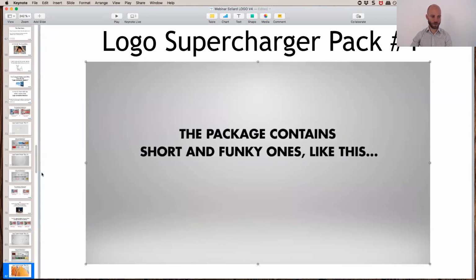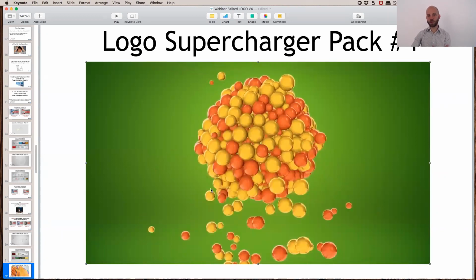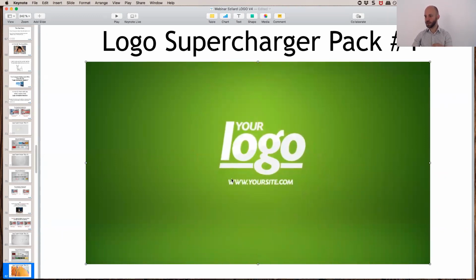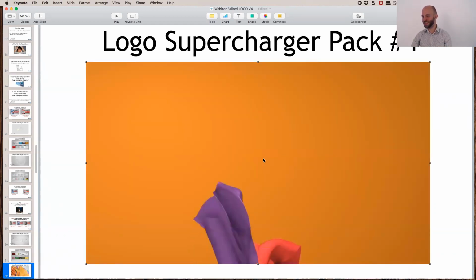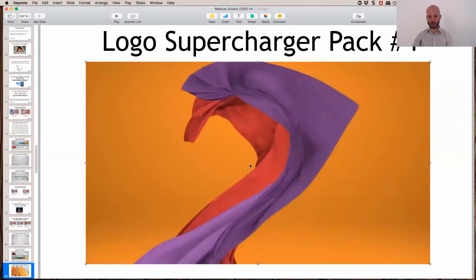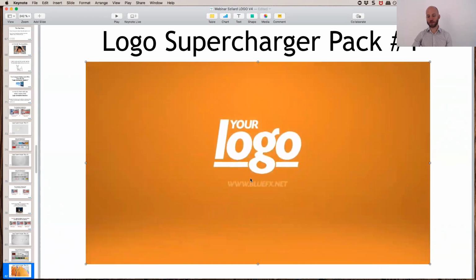Short and funky ones like this. Look at the fluidity of these movements. Okay, you don't have to do anything. The name is Prodigy. Look at this one. I love this one. And you can have your logo animation done with this, and you can change all the colors here. This is very, very simple.